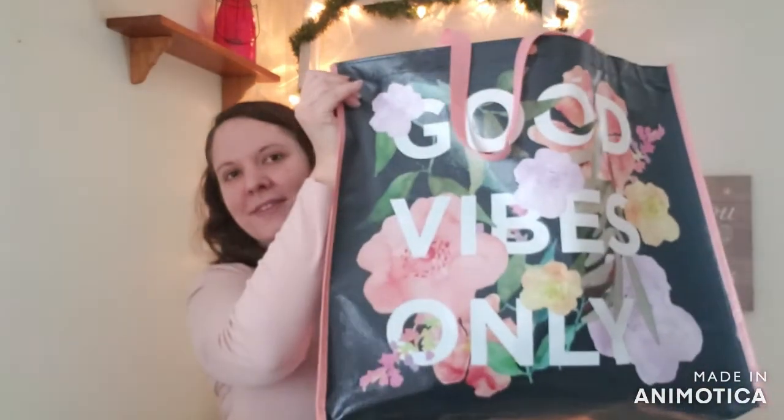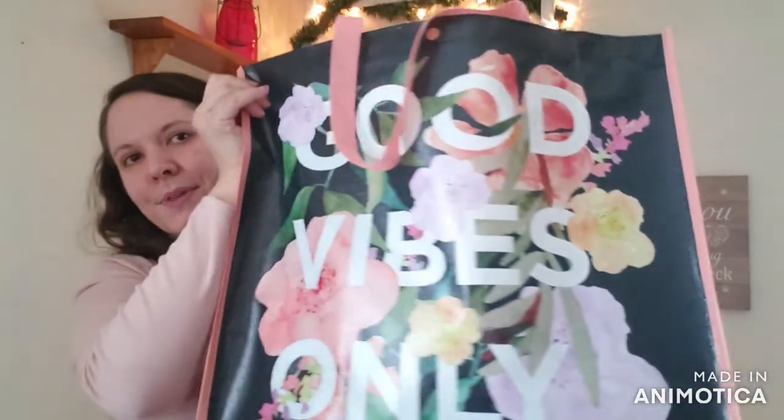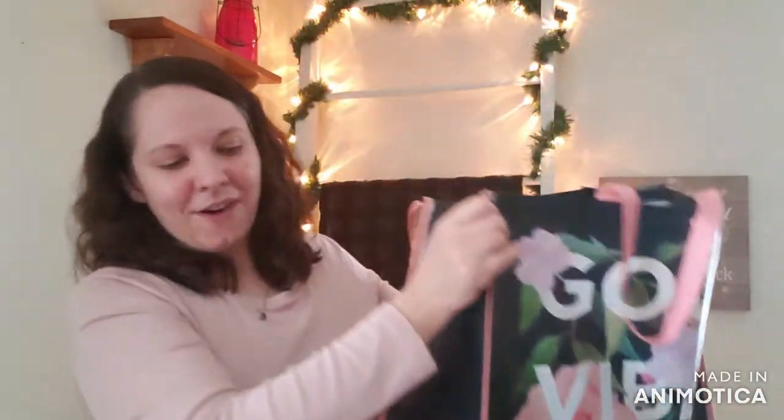He's an enabler too, you know? So what did I get? Let me show you. I got one of these bags at the checkout that they have. It says, good vibes only. And I thought the flowers were really pretty on it. So I said to the cashier, throw it in that bag, please. And he's like, okay.